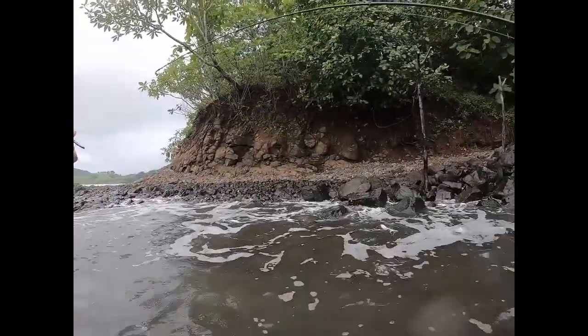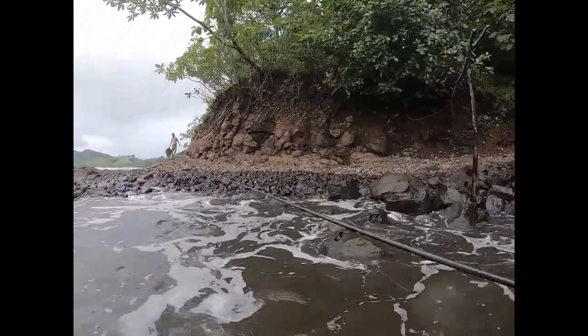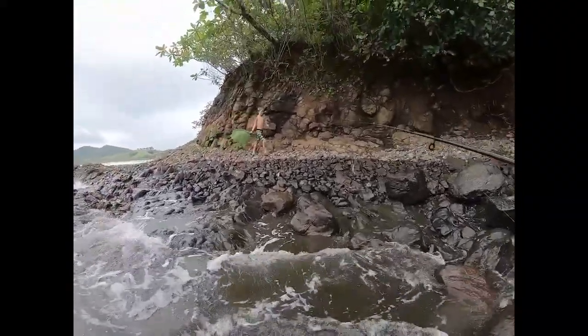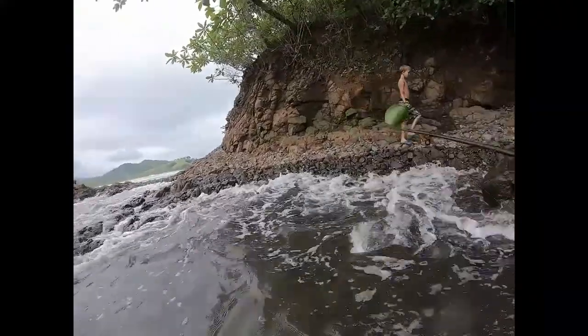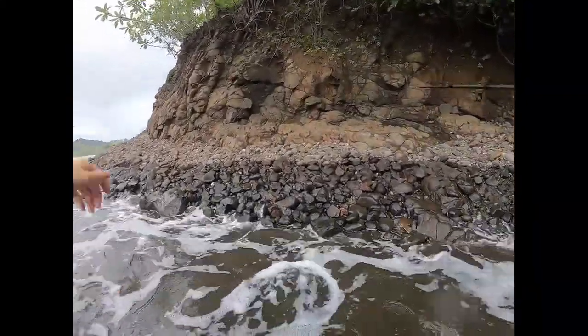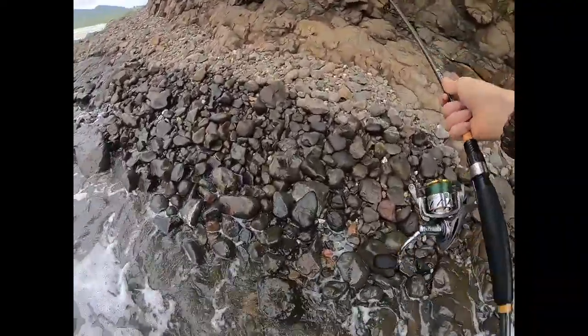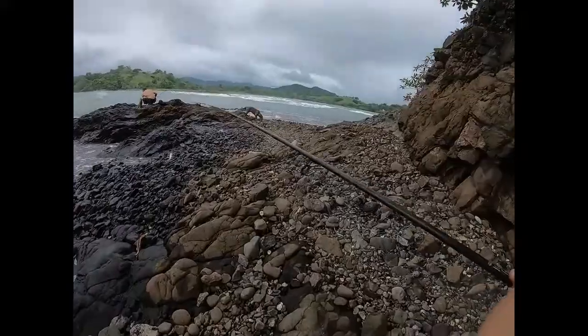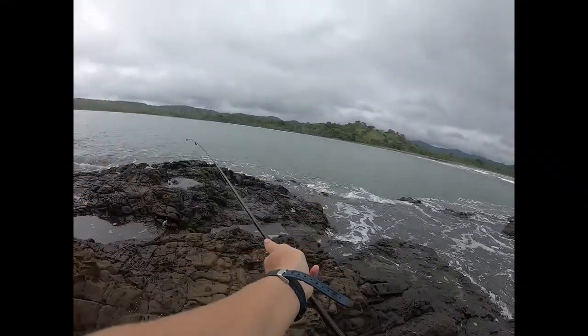We had these things snagged up for like 10 or 15 minutes. Ouch. Woo. Both of our rods were snagged up in a tree. Ooh. Okay. Got some shrimp on.